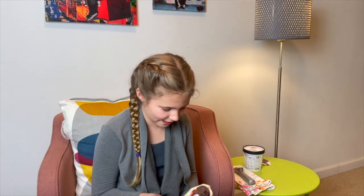Wow, this is really good. It's like mint chocolate chip ice cream, but imagine it with dark chocolate and a deep flavor of mint. So it's really deep in this ice cream.